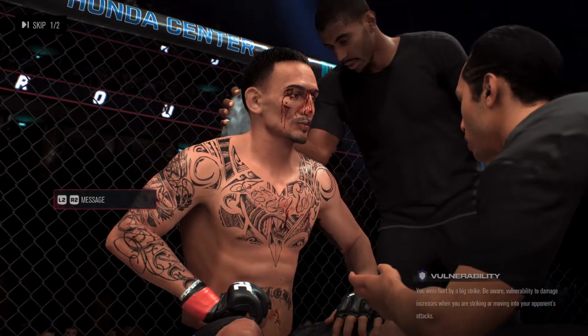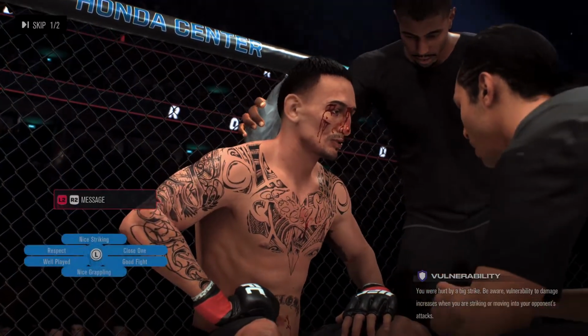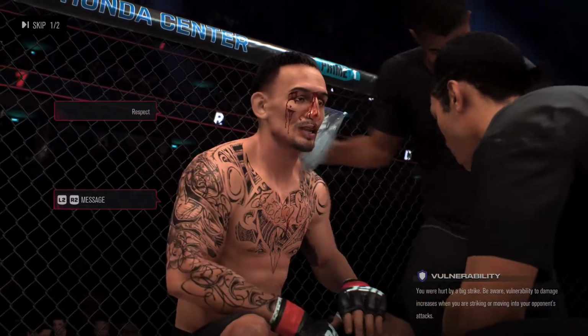All right, so the round is over, and you see the cut man not wasting any time as the fighter makes his way back to the stool. The cut man will try to shut that cut on the bridge of his nose and prevent it from becoming a factor here moving forward.